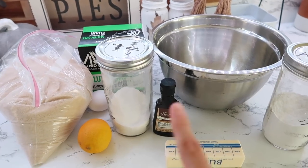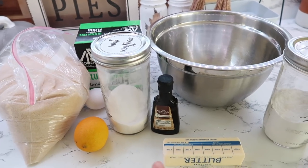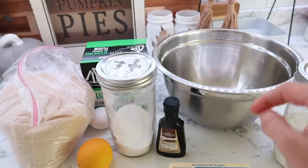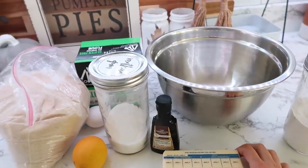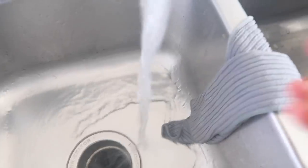We're gonna start out with making some lemon cookies. I'm really excited about doing this because it's been a few years since I've made lemon cookies, and this version is gonna be a gluten-free version. I will leave the recipe links below, like always, and it seems pretty simple. I think I'll be able to whip these up pretty fast and get them popped in the oven.